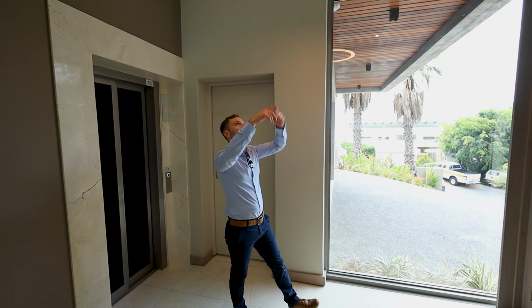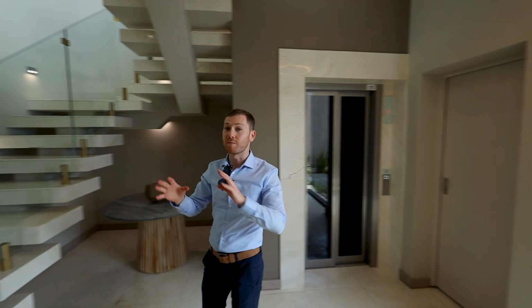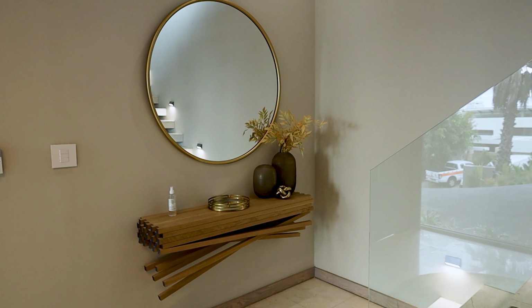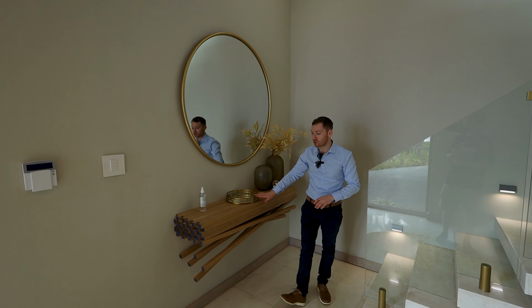And just look at this light above me. Beautiful LED. It's got the brushed chrome. And that chrome, like I said, goes throughout the home in different places. Here on the stairs, you can see it here on the mirror. Just remember, everything in this home is bespoke made. Everything. This mirror, even this feature here, which has also got a brushed chrome.